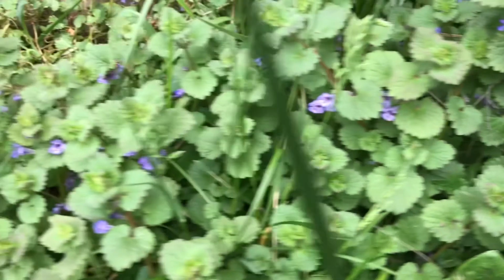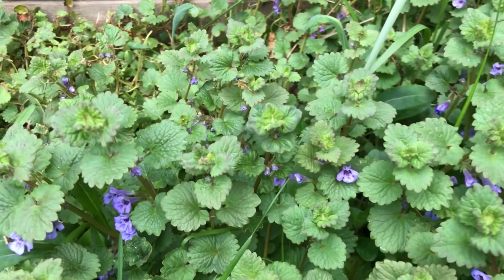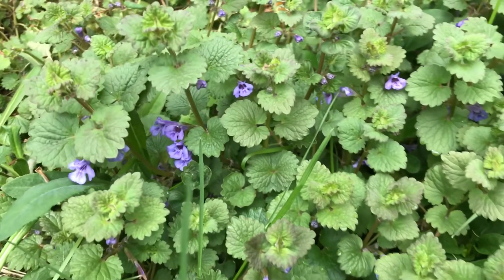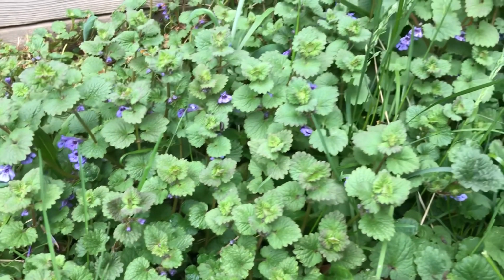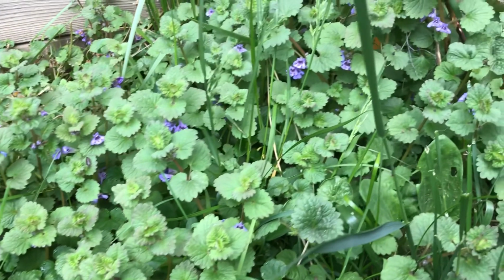So let's get into the edible parts. The edible parts are the young leaves that can be eaten raw or cooked. The leaves have a mild mint-like flavor and can be tossed into salads to add a slight aromatic tang. Creeping Charlie leaves can also be cooked like spinach, added to soups, stews, or omelets.